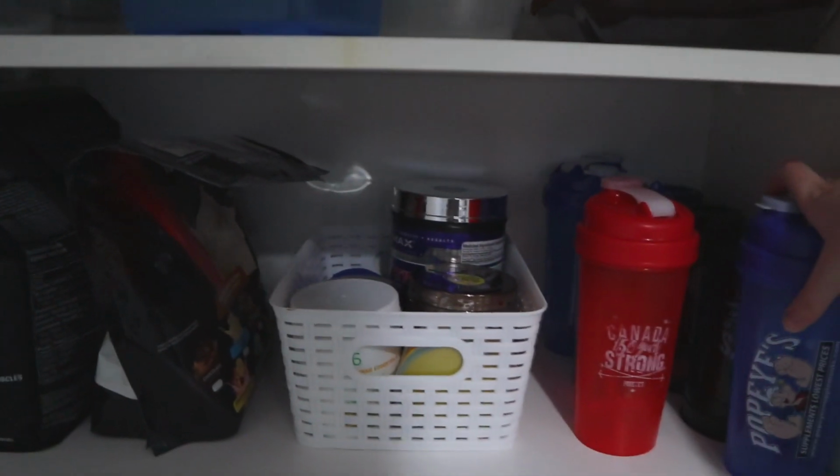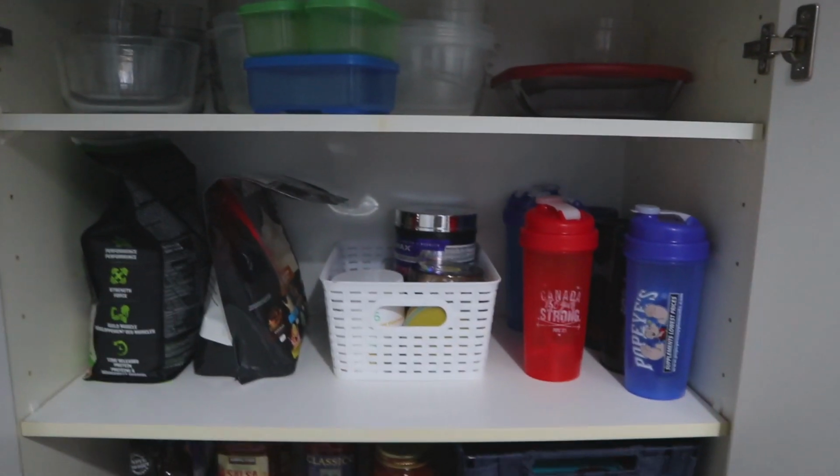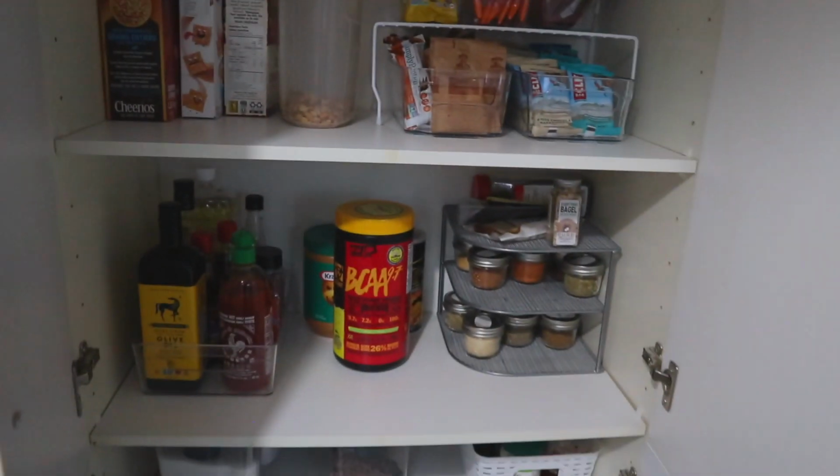I'm just gonna put this here to just kind of look better. I just don't really know where to put the BCAAs. I don't want them to stand out like a sore thumb, but we also use them a lot, so part of me was thinking here. Okay, I'm just gonna put it there for now. It doesn't look that great, but it's fine.